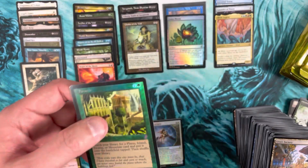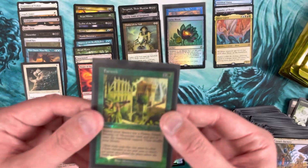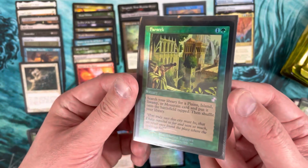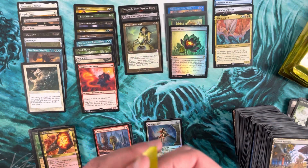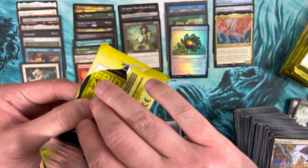We're going to sleeve that real quick, just to make sure I get it in a sleeve. I'll re-sleeve them afterwards because that's a thing. But hey, good old Farseek. That is beautiful. A second foil Time Shifted of the box. Man, this box is awesome. Happy freaking birthday to me. Sheesh.